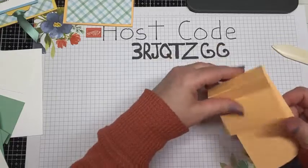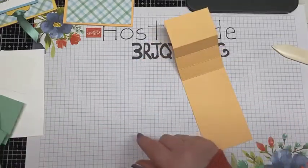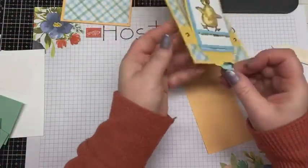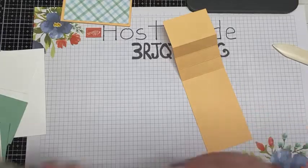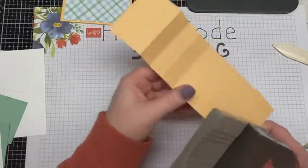So there's the mechanism. Let's do this here. You can see I have this cut with a punch. So this is cut with the Delightful Tag Topper, which actually is on clearance right now. It's still there as far as I know. I looked right before we got on.